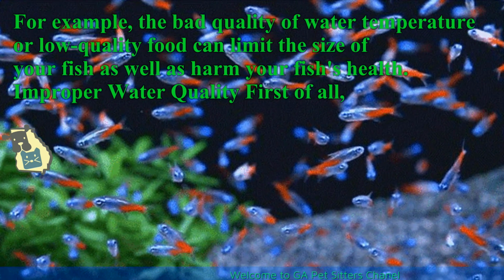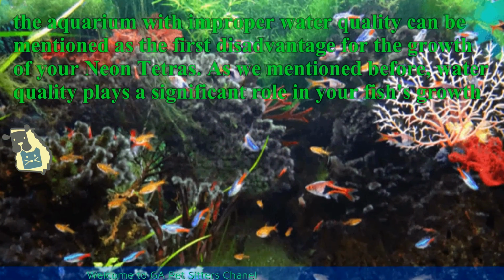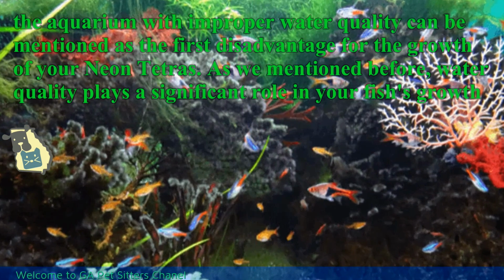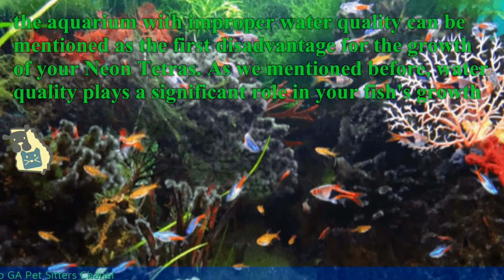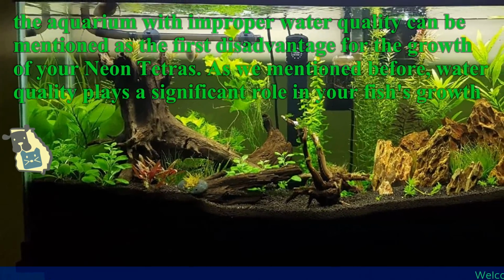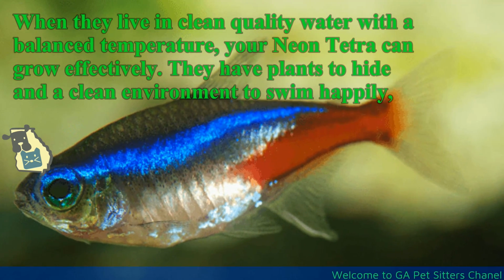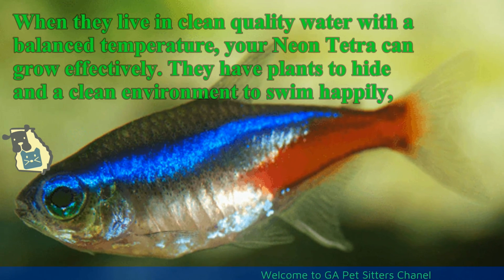Improper water quality. First of all, an aquarium with improper water quality can be mentioned as the first disadvantage for the growth of your Neon Tetras. As we mentioned before, water quality plays a significant role in your fish's growth. When they live in clean water with a balanced temperature, your Neon Tetra can grow effectively.